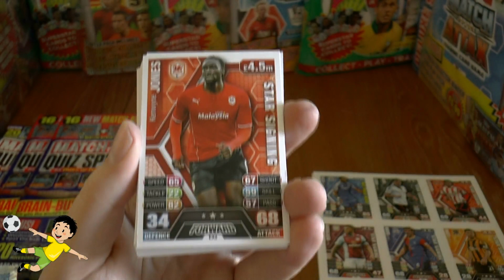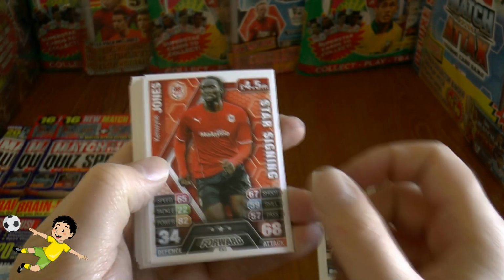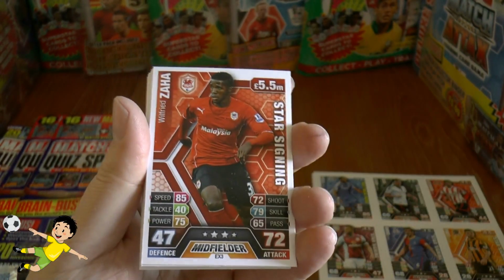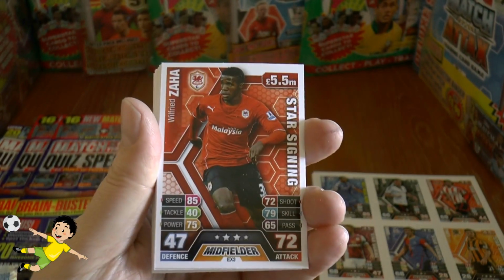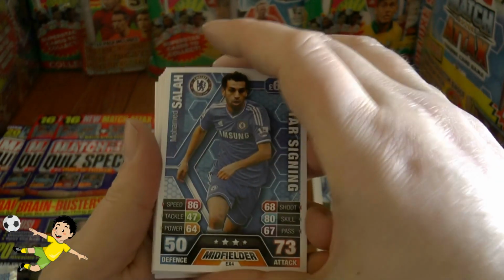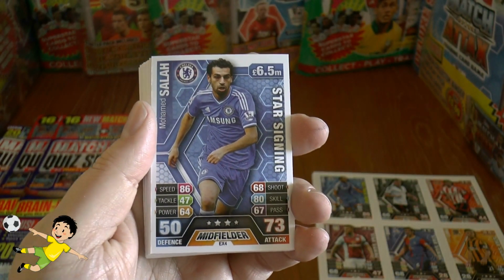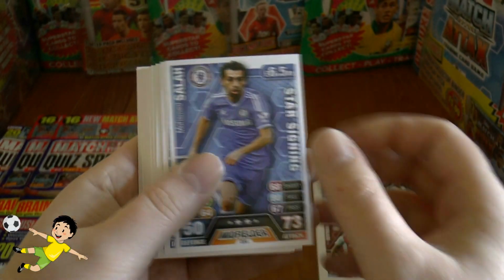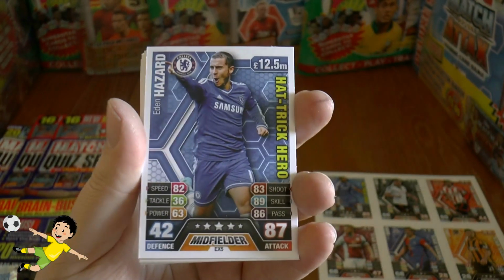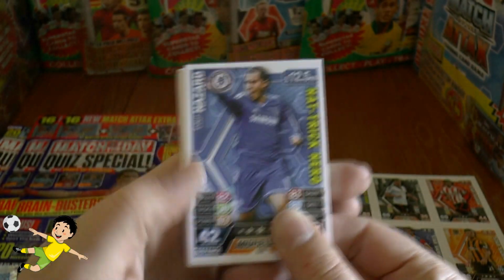Then EX2 is Jones, and really struggling at the moment. Followed by Wilfred Zaha, who's trying to resurrect his career at Cardiff. Let's hope he can do well for him. Then we have EX4, which is Mohamed Salah, the star signing from Basel, I believe, joined Chelsea. And then you had, as I mentioned earlier, Eden Hazard, hat-trick hero there, 87 in attack, 12.5 million rated.